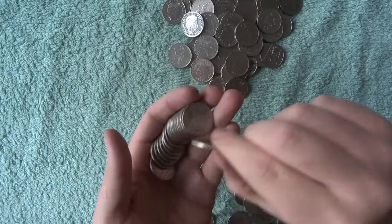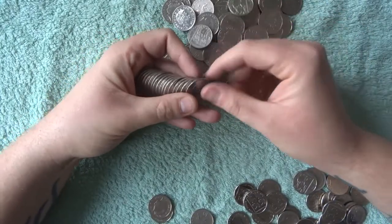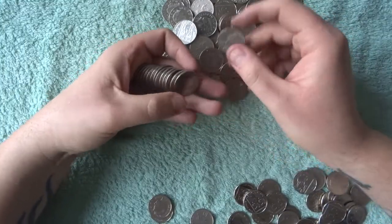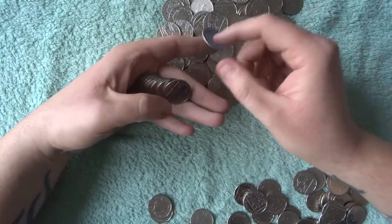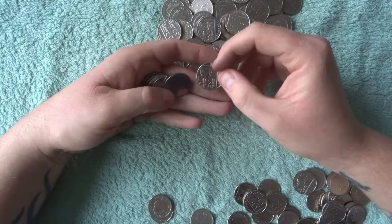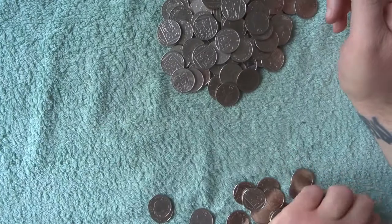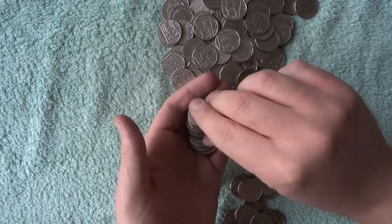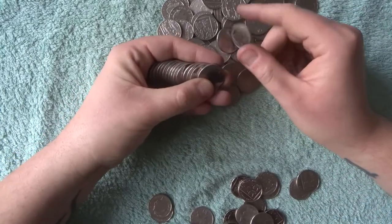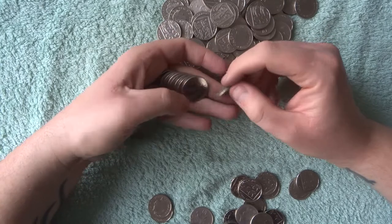I was hoping it would be like 1 in 50 pounds. Even if it was one that I already had, that I can put back out for other collectors to find. But it doesn't look too promising at the moment.